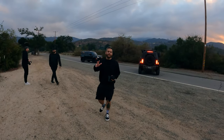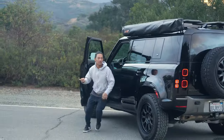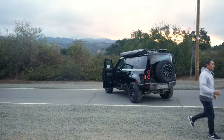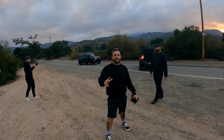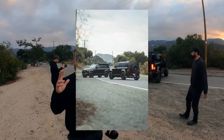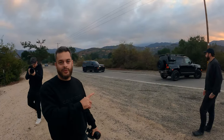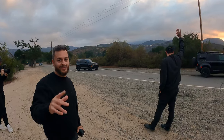That is a wrap, Titan 7, two Defenders shot. Yeah, I do have the keys. People are coming. Move out of the way. Okay guys, that is a wrap. We just shot two Titan 7 Defenders on Titan 7 wheels. Got some banging sunrise shots. We're gonna head back to their HQ in California and check out even more cars on Titan 7. Let's go.